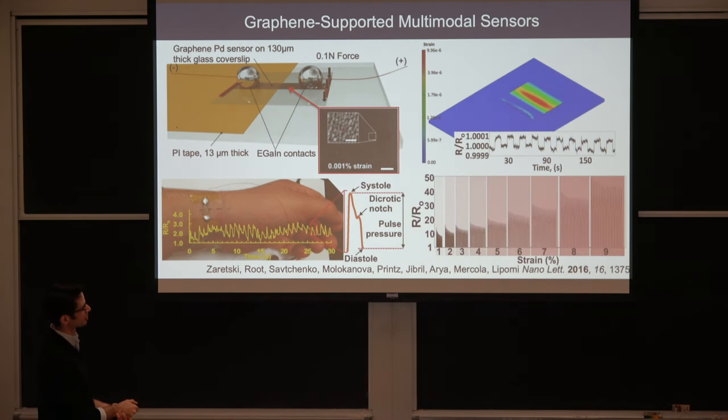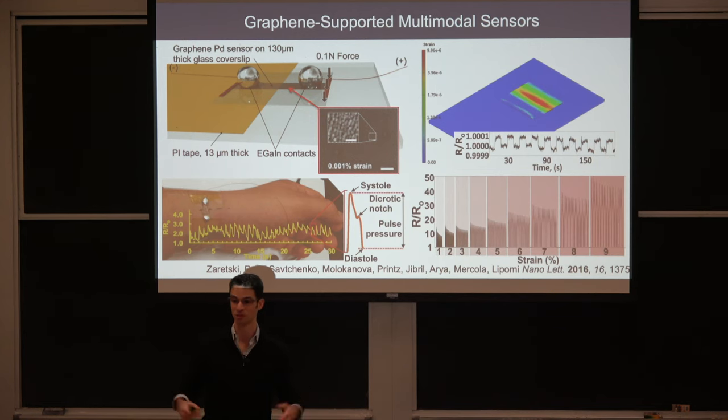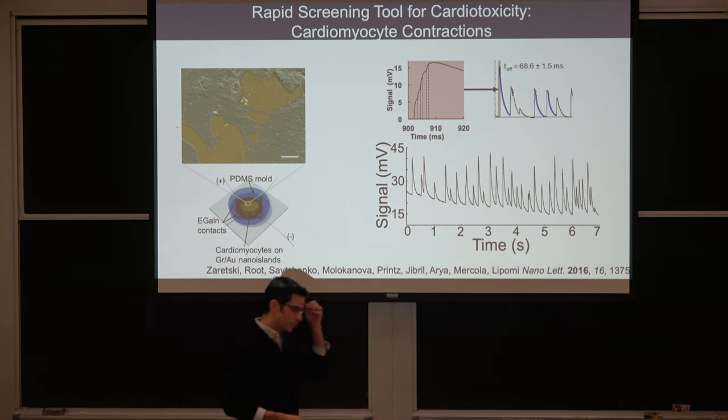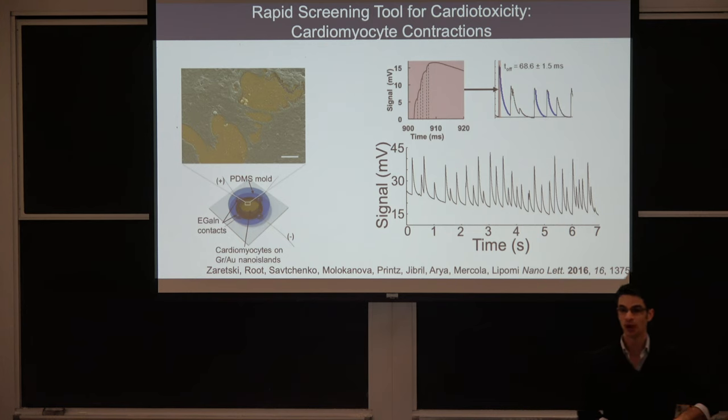Also, the dynamic range is quite good, so if you put this not on glass, but on a stretchable substrate like silicone rubber, you can actually stretch it reversibly up to, in this case, 9%. But we have since then developed some ways to make it much more stretchy, up to about 80%. Okay, so at this point, we filed a patent on this as well.